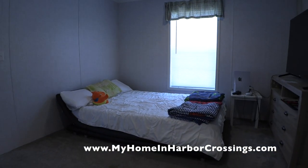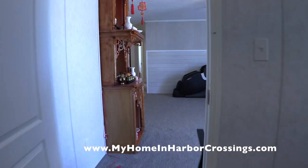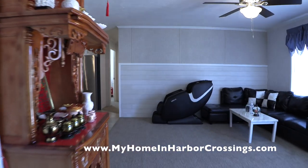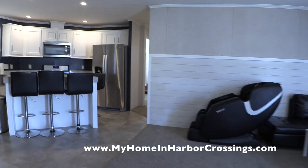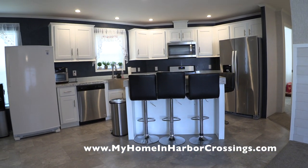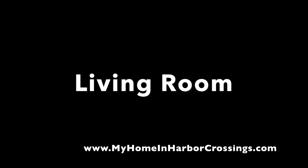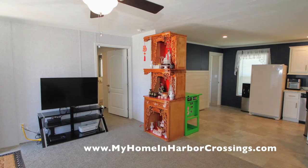So if you're interested in this house, please go to our website, myhomeinharborcrossings.com, and start the intake process. And on the website, you'll see all of the instructions on our procedure, and there's a lot of tabs there for you to take a look. Now we're going to run through all the photos of the house.